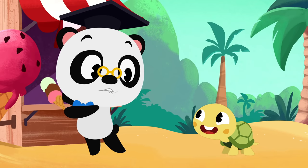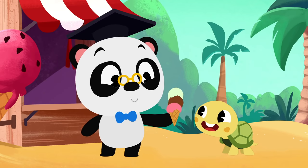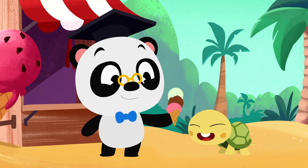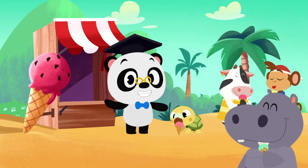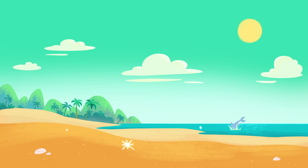Because you're the winner of the game, Toto, you get 2 more scoops than everyone else. Yay! Thanks for cleaning up the beach, guys. It looks beautiful again.